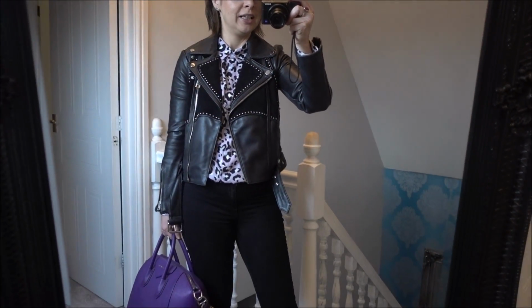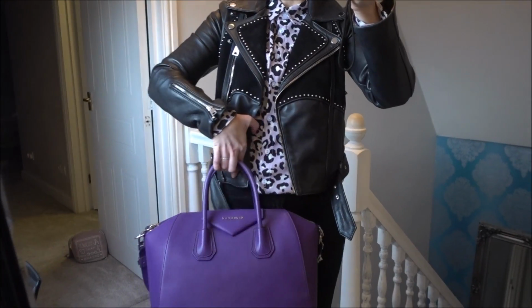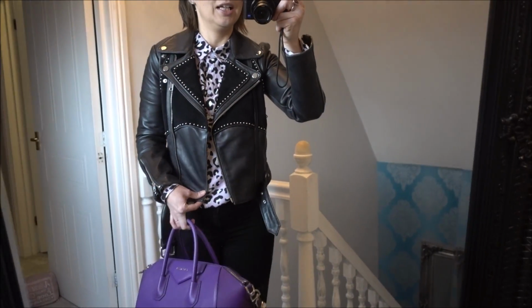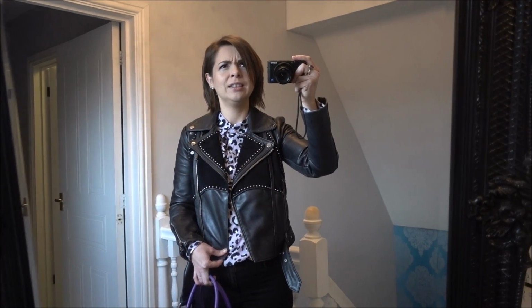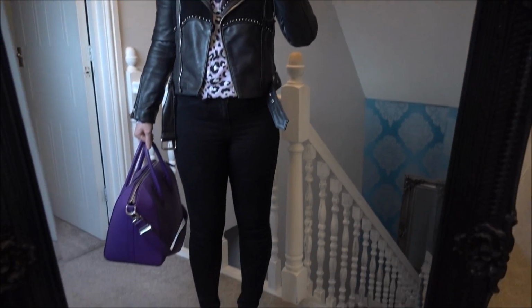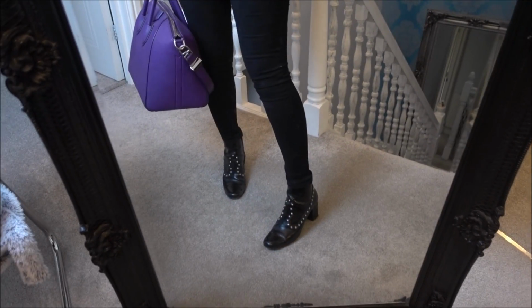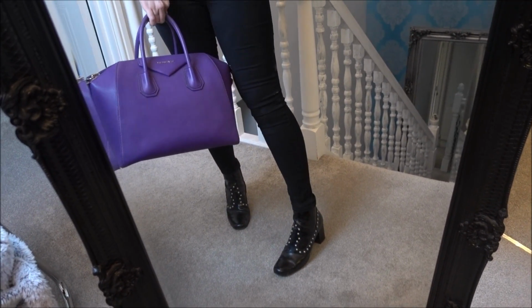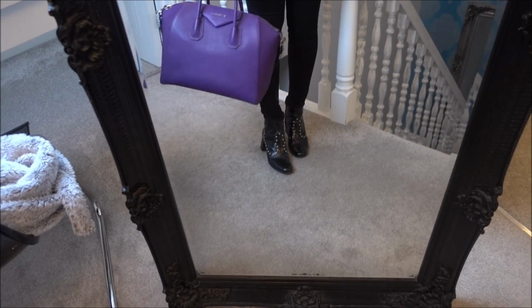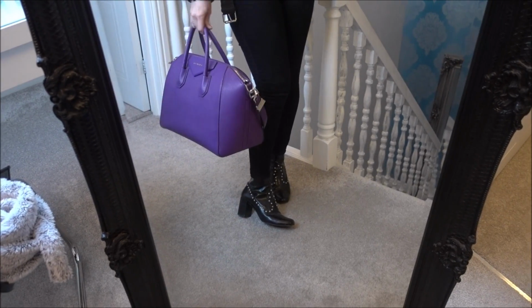This is the outfit of the day. I've got my new look shirt on. This is a new shirt. It's got kind of like purple leopard print. Nice. This is my leather jacket from Claudie Pierlot. I got it last year in sales, or maybe the year before. In the sales anyway. River Island jeans, Sailor Moon boots, my purple trusty bag to go with the purple shirt. I think these two are both Bicester Village finds, the boots and the bag.